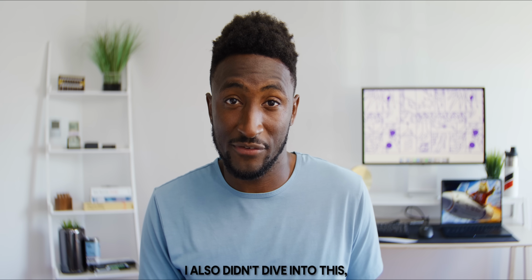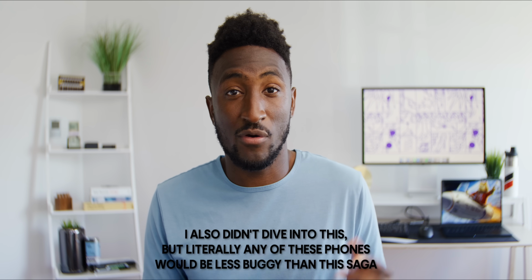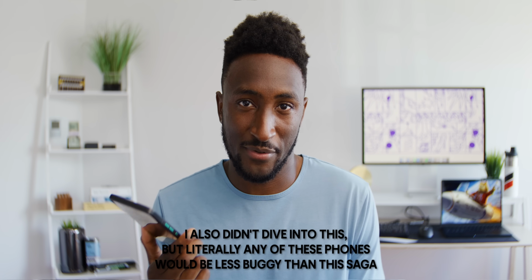For the same price, you could get a Pixel 7 or probably Pixel 8 by the time it comes out. You could get a refurbished Galaxy S23. You could get any number of OnePlus phones. I just don't think this is anywhere near the top of the list for 600 bucks. And really, that's the shame of it.